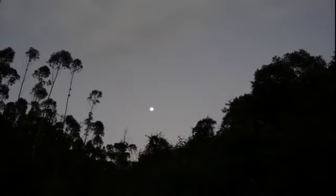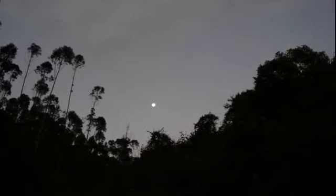A nice place. Right there in the background you can see the Imbabura volcano. Cool. And the moon is starting to come out. Look at that. Beautiful.